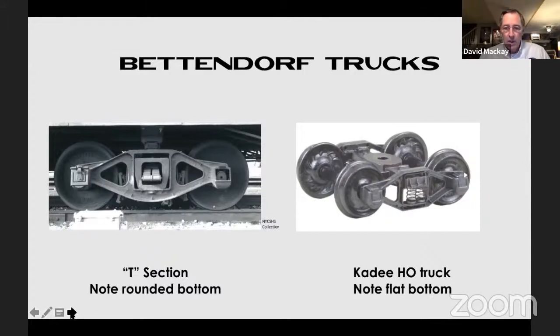The only thing that's available on the market is Kadee's T-section Bettendorf, which is close, but it doesn't have leaf springs and it doesn't have the rounded bottom. I've used these and I've substituted brass, phosphor bronze leaf springs that I had in my junk box from I don't know where in lieu of the coil springs. And with my eyesight being what it is, from 3 feet away, it works for me. But hopefully when we get the model done, we will have the correct truck of the correct style.